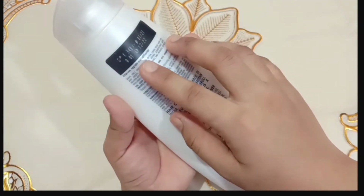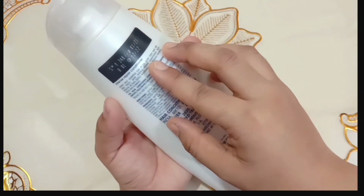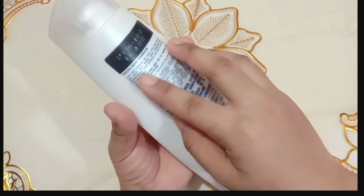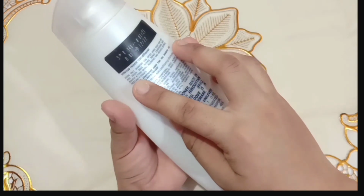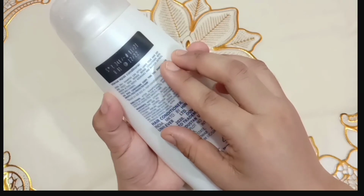This product claims that it's an intense repair conditioner. Using only shampoo can often leave your hair dry and frizzy. Dove Intense Repair Conditioner with keratin actives deeply nourishes and reduces dryness, frizz and flyaways. So yes, these are all about its claims.